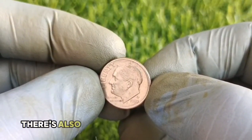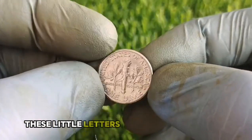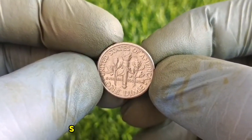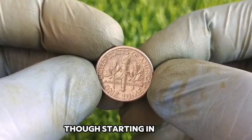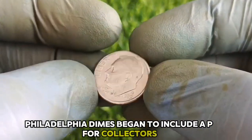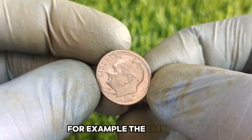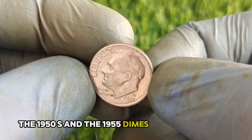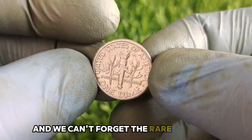There's also a fascinating world of mint marks when it comes to the Roosevelt dime. These little letters tell you where the coin was made. A D represents the Denver Mint, S is for San Francisco, and no mark typically means it was minted in Philadelphia, though starting in 1980, Philadelphia dimes began to include a P. For collectors, certain years and mint marks are more valuable than others. For example, the 1949 S, the 1950 S, and the 1955 dimes are known for their lower mintage and are prized by numismatists. And we can't forget the rare errors.